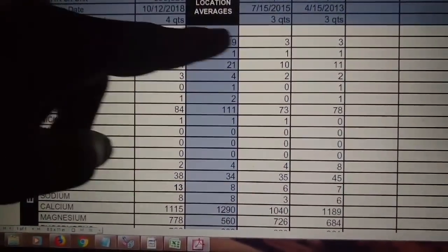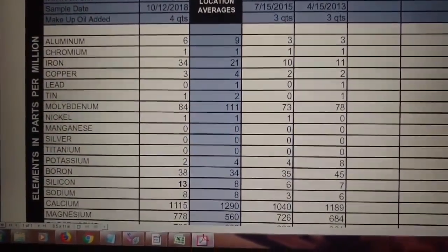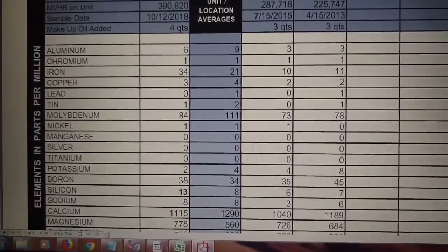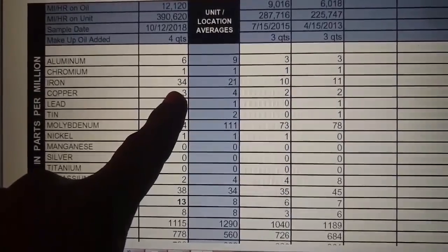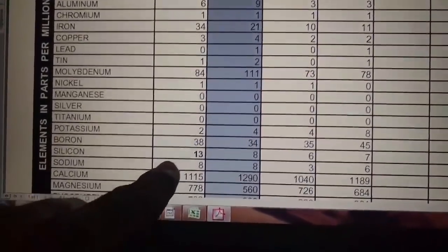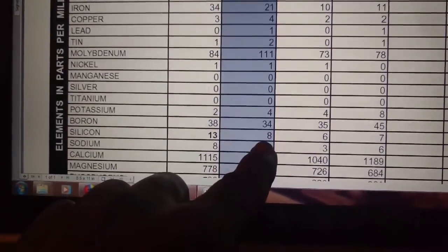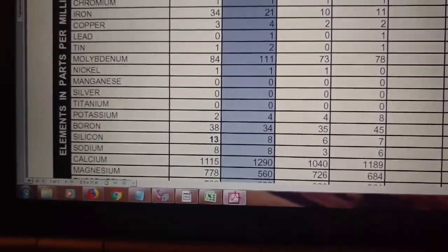Little bit of aluminum in there, twice as much as normal. Unit averages, most vehicles have 9, so I'm still below average. The big thing was iron in the oil. They said it's not alarming, but it is higher than I'm usually getting. Then we come down here. This silicon is high. It should be no higher than 8. It was 13. Before, it was 6 and 7.